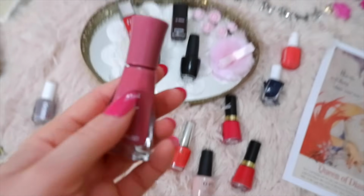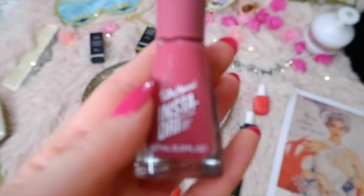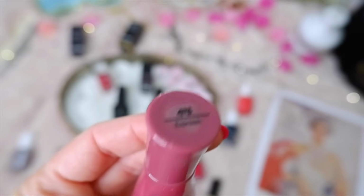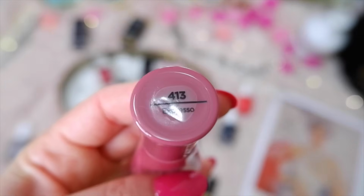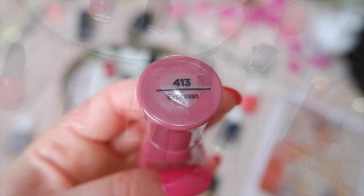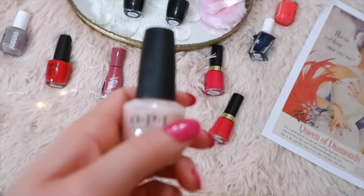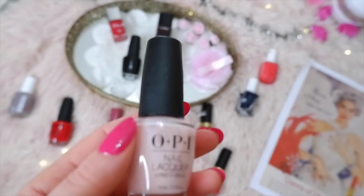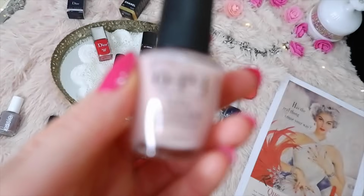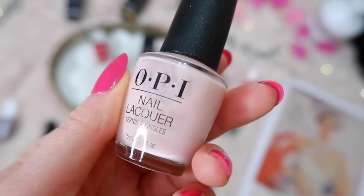And another popular shade is Espresso by Sally Hansen, and this is a deep dusty pink color and is considered one of the brand's top sellers even today. And another classic OPI shade is Bubble Bath. It's a pale sweet pink, barely there color. I prefer Bubble Bath because of the more pink undertones.